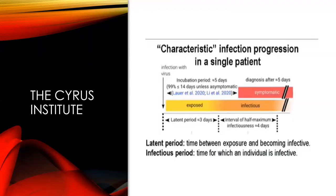in this virus. I got this really cool slide from the Cyrus Institute video. Also, I advise, if you have time, to go check them out on YouTube, very informative. So this is the characteristic infection progression in a single patient. What this is basically showing is that you've been exposed, there's an incubation period, but 2 days before you are symptomatic, you are infectious. And you also get cases of patients that are asymptomatic that might also be infectious.